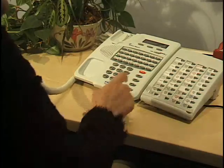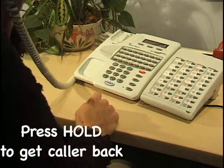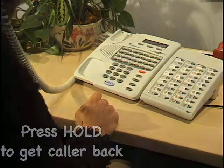If for some reason you can't reach the right person, you just press the hold key to get the caller back. The Emerald Ice is so simple to use that it takes no time at all to train someone to manage calls when the main receptionist is out sick or on vacation.